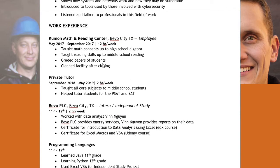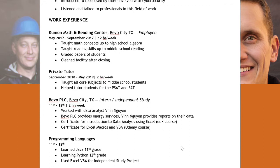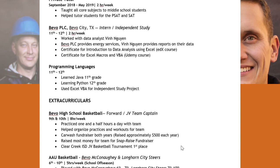So they've got some work experience, and so it looks like they're a tutor both for the Kumon Reading Center and also privately. And again, they've mentioned the internship and independent study. They've got some programming here, so we're getting a picture of a well-rounded student who's demonstrating a high fit for their first choice major.